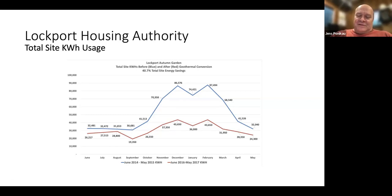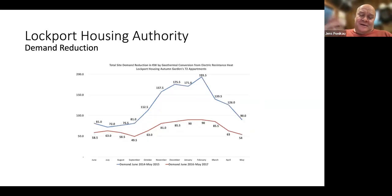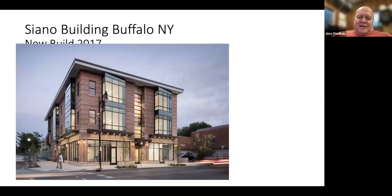Well, this is not the demand, this is the total amount. Here's the demand, pretty much the same story. We're driving down significantly the summer demand, despite everybody now having air conditioning and having central air conditioning. And obviously the winter demand is cut by more than half, which is quite an achievement here as well.